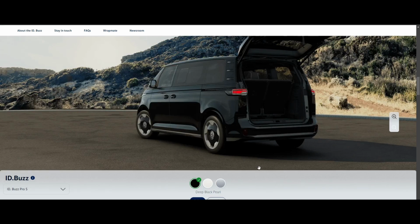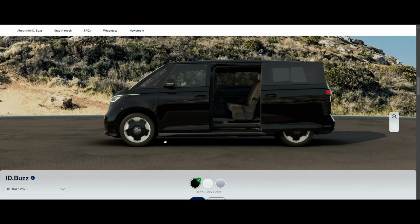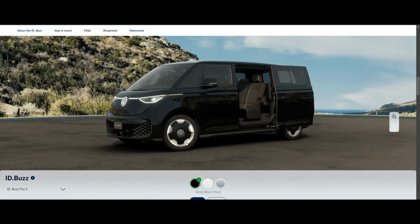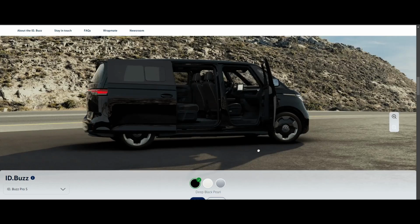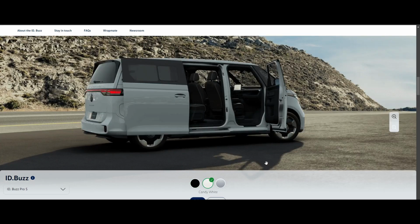No pressure, VW. All right, so to wrap this whole thing up, the ID Buzz: it's roomy, it's stylish, it's definitely playing up that nostalgia, but it's also got a pretty hefty price tag and, well, some big shoes to fill. So what's the verdict? Are we pre-ordering ours or are we hitting the brakes on this one?